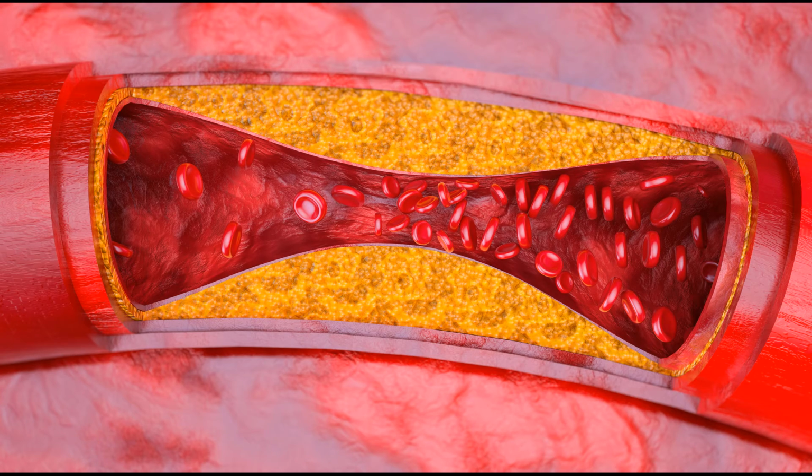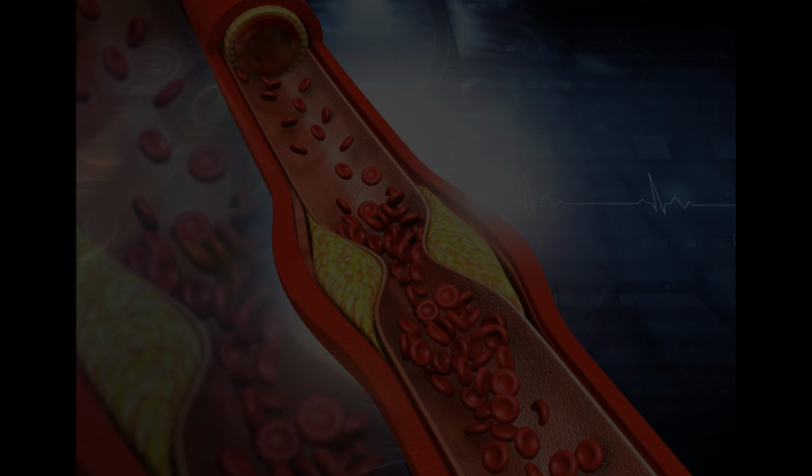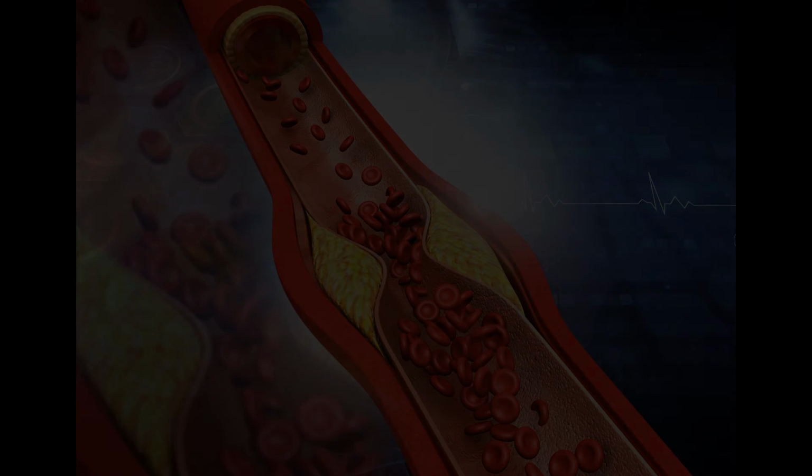In Chinese medicine, the ideal treatment will include blood-moving herbs in combination with herbs that shrink swollen blood vessels and have antithrombotic effects. A category of Chinese herbal medicines called heat clearers can also be used to help lower blood pressure and support the health of the blood vessels. Many of these have beneficial effects on blood pressure, but also help reduce inflammation. In Western medicine, beta blockers, channel blockers, or even anti-inflammatories could be prescribed.